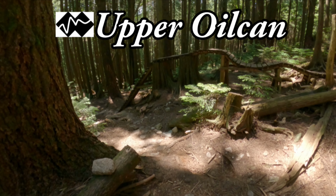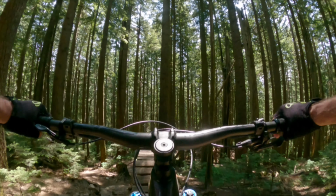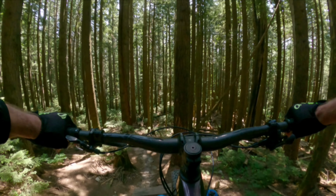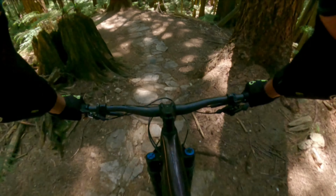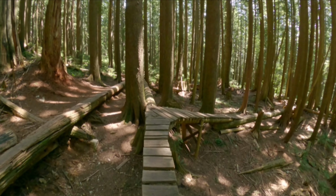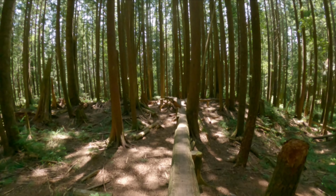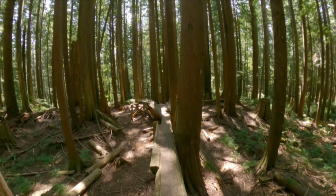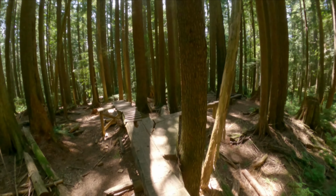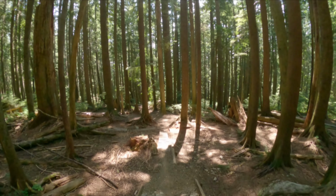Upper Oilcan has even more extreme features, one which I can ride but a few features I can't. The first is a cool roller coaster with a steep roll down. The second is a very long sequence of raised skinnies connected by a very sharp corner, which requires you to hop around the turn, and then follow a progressively high, long log roll with another turn. Your skinny skills have to be very good. And this is a jump, a huck.